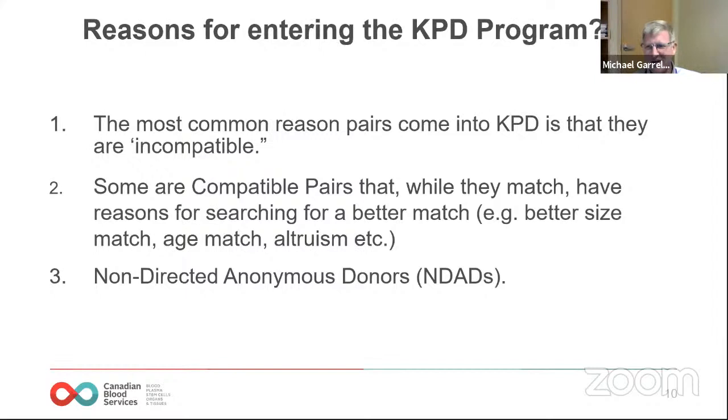All right, so going back to some of the reasons for entering the KPD program. Most of the time it's because there's an incompatibility between the potential donor and the recipient. Incompatibility could mean that the blood groups are not compatible. So if somebody is a blood group B recipient and they have a blood group A potential donor, that person may not be able to donate to you directly. They would go into this. Or an O recipient with a different blood group would be considered incompatible.